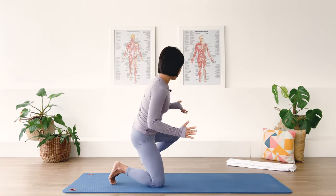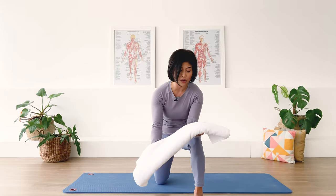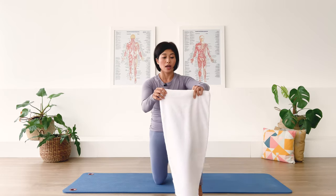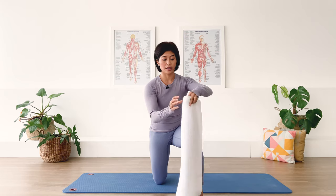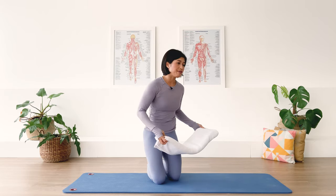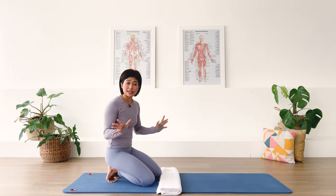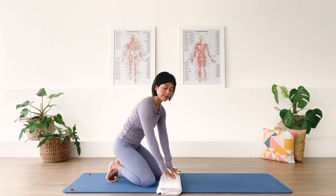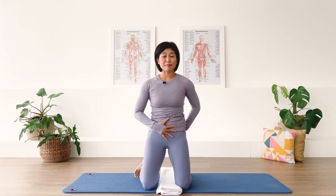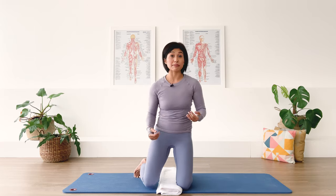I have prepared a towel. I'm not sure whether you need this. So what I've done is, let me just talk you through what we're going to do. I folded a towel. So it's about this much thickness. And if you're feeling quite tender in your lower spine, I'd like to invite you and see if this works for you to place the towel just in front of your pelvis here to give that lower back a little bit more support. But perhaps you may not need the towel, so just see, okay?